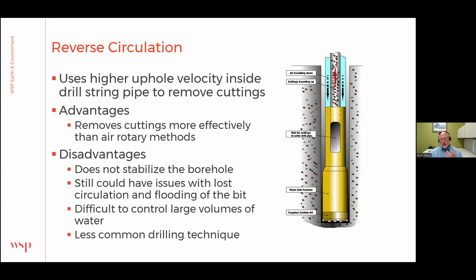Reverse circulation is used a lot out west. It's used in coastal plain areas as well, because you're using high upflow velocity. So in the reverse circulation, all your drill cuttings and fluids are sitting outside the drill string, and the pump pumps the material up the drill string. Because you have a smaller cross-sectional area, you increase the velocity inside the drill string, and that's what removes the cuttings.